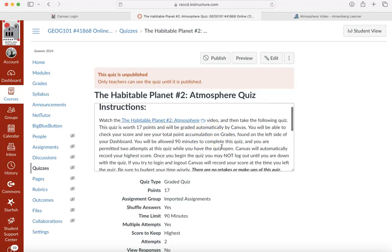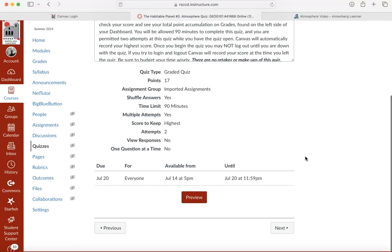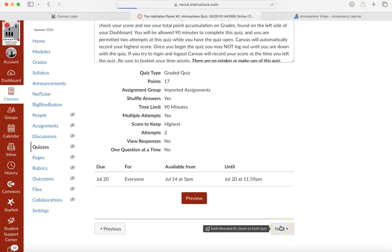It might work, and it might work in Mexico. But I definitely, as far as I know, it only is working in the United States. And it definitely is not going to work if you're in many other places in the world. So make sure you know that about it. So you watch the video, and then you take a quiz on it. Then let's click next down here.